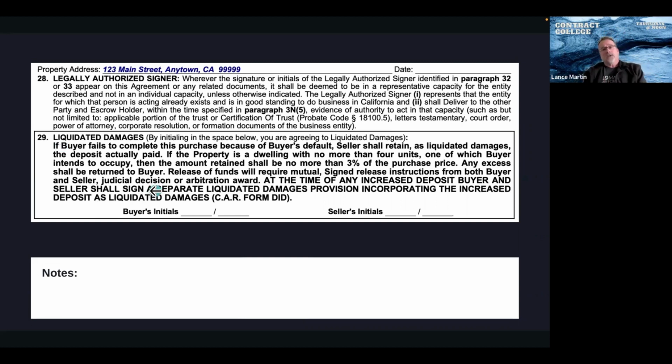Liquidated damages. Okay, we're back to liquidated damages. I keep referring to this paragraph. This part of the contract to me is out of order. When we were back here, I'm going to go back for a second.